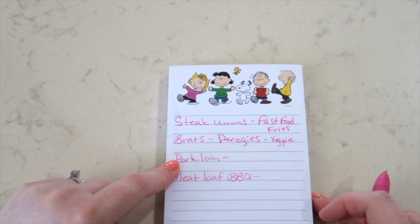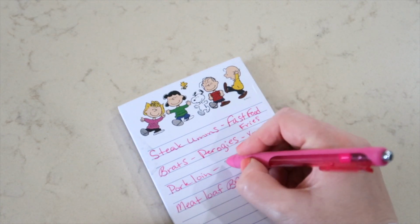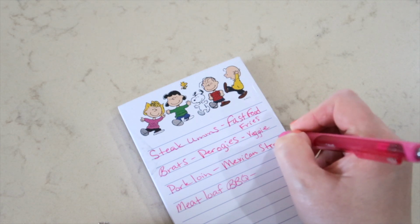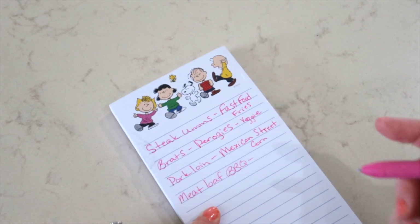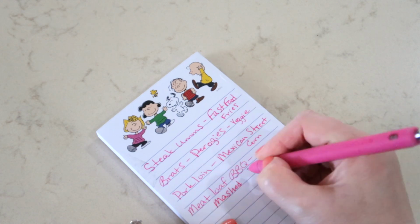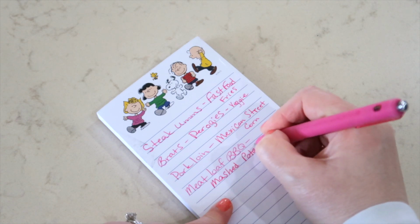So for the side of this, you know what? Jason has been wanting me to make Mexican street corn. I have canned corn in there. I'm wondering if I could make it with that. I'll look up a recipe and figure that out. And then the barbecue meatloaf, I am gonna stick with the mashed potatoes with this because honestly, meatloaf and mashed potatoes go hand in hand.